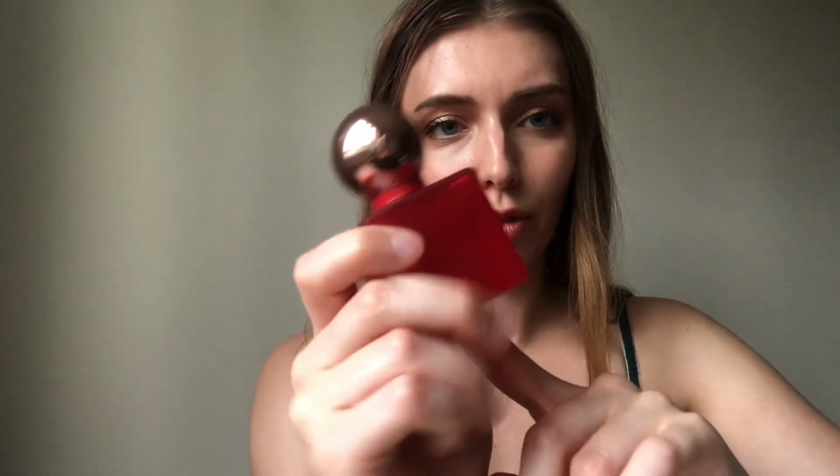Honestly, this is kind of a frosted red glass. If you're looking to try a new perfume and you want something that's classy, but still has a sweetness to it, definitely recommend trying that.